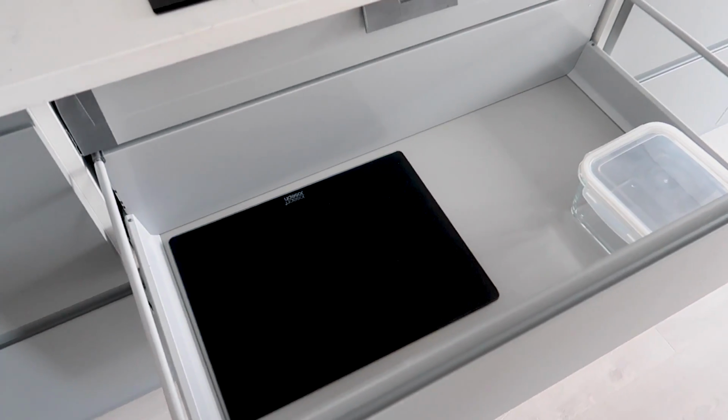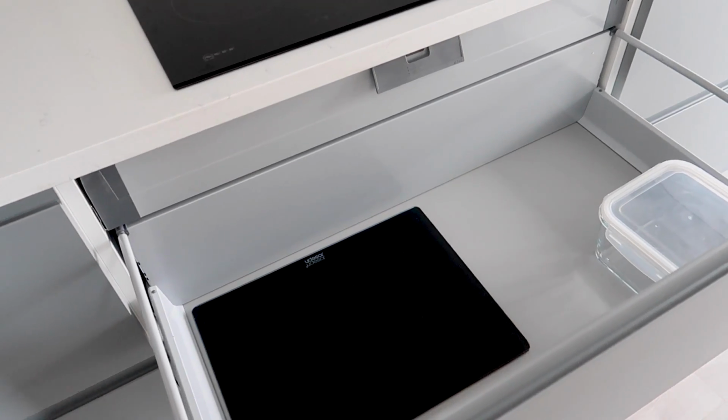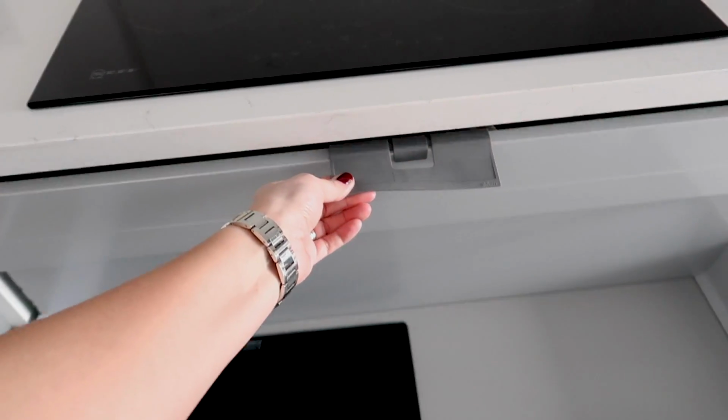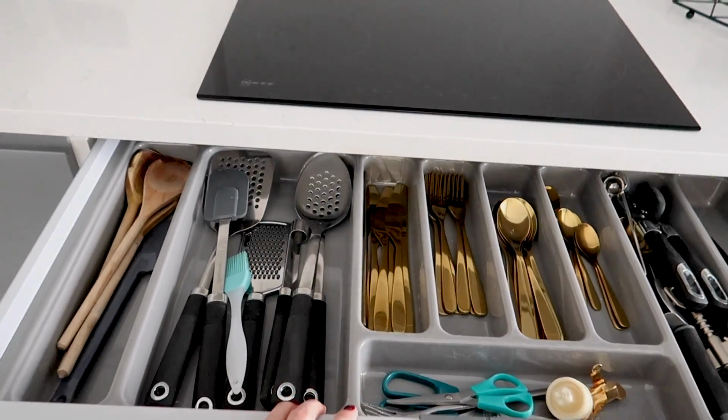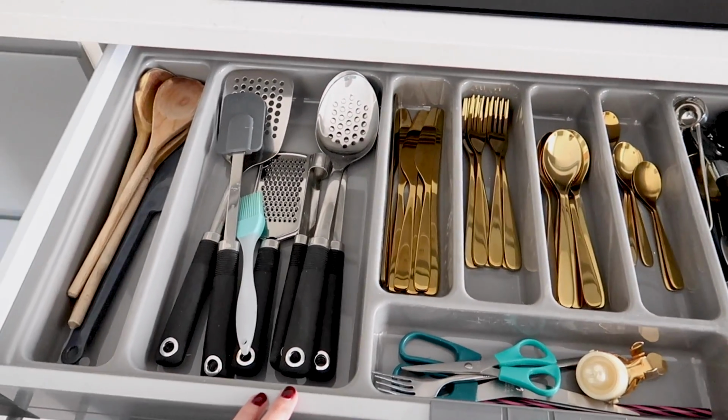So underneath there, we have two drawers. This one, sorry guys, we're going a bit out of focus there, is a pan drawer, which we have not put our pans in yet because they need cleaning because they're covered in dust. But this, we'll just pull this little tab, and we have our hidden cutlery drawer with all our utensils and bits and bobs in there.